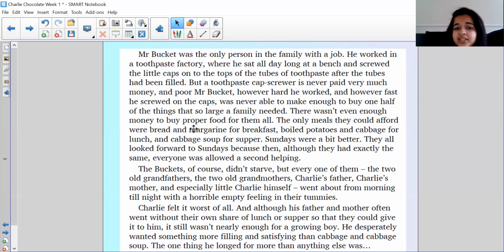There wasn't even enough money to buy proper food for them all. The only meals they could afford were bread and margarine for breakfast, boiled potatoes and cabbage for lunch, and cabbage soup for supper. Sundays were a bit better. They all looked forward to Sundays because then, although they had exactly the same, everyone was allowed a second helping.